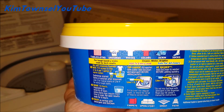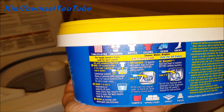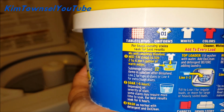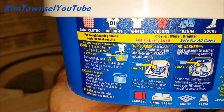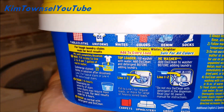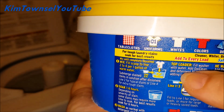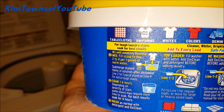It looks as if I can use it in my laundry by using my washing machine. If I really want to get something clean, I can soak it like in a tub of water using this first column here. I have a top loading machine, which you see there. I'm going to fill the washer with the hot water, add my detergent, and add the OxiClean before I wash my white towels.